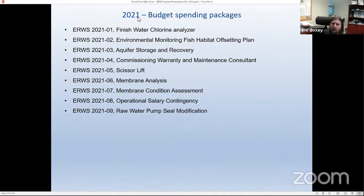For spending package discussions that'll show up later on, the first one is the finished chlorine water analyzer. So there's a water analyzer before it goes into the chlorine contact tank. But one of the things that our operational crews have noted was that a finished water chlorine analyzer is about $7,000 provided and installed, and that would provide a lot of surety to make sure that the finished water actually is meeting the desired results, and that there aren't any hiccups in the system before it hits a reservoir. The second one is an environmental monitoring fish habitat offsetting plan, and that was part of the original permit issued from the DFO for the occupation of the river intake structure as a whole.